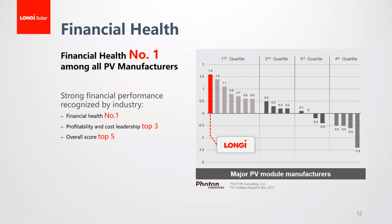Our financial health has been well recognized in the industry, right? The Photon Consulting used to publish this quarterly PV manufacturer triathlon report, to analyze each individual PV manufacturer's financial performance. We have been ranked #1 in terms of financial health for the last few years.